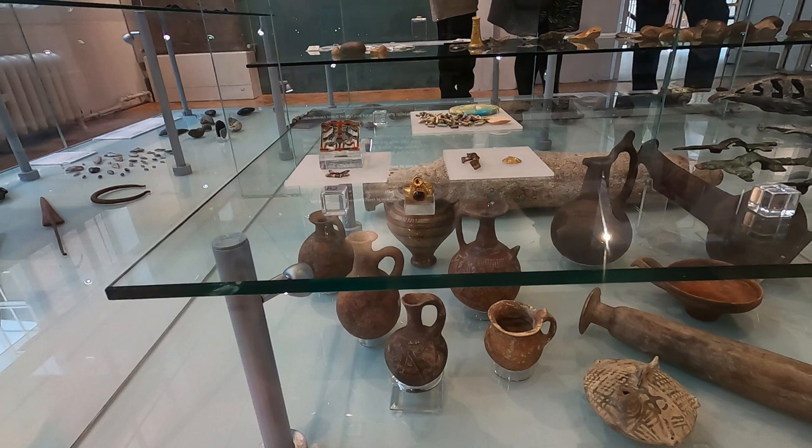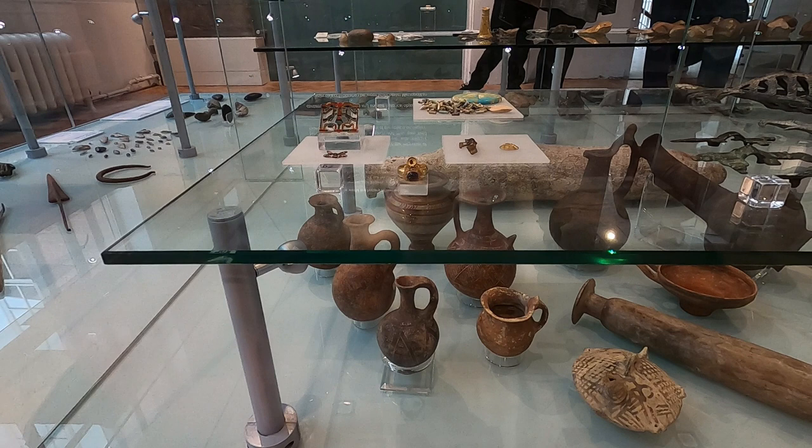You see this golden ring? So this golden ring is from Crete, Greece, and it is from the 4th century.